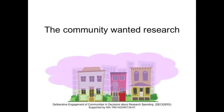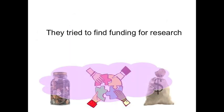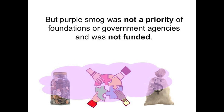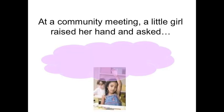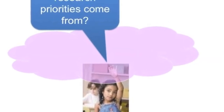The community was ready for research. They asked, is there a link between asthma and this purple smog? How can we get funding to answer this question? Then they tried to find funding for research. Even though they thought purple smog was a big concern in their community, they were told that purple smog was not a priority of any foundation or government agency, and it was not going to be funded. In the back of a room, a little girl raised her hand and asked, where do research priorities come from?